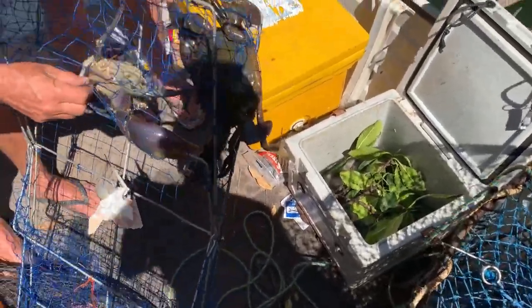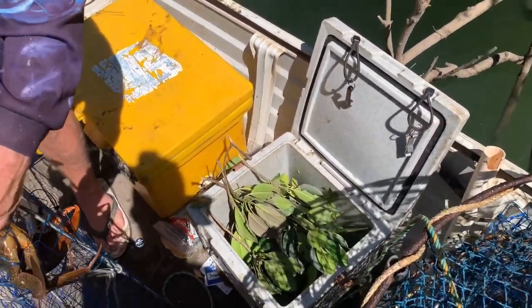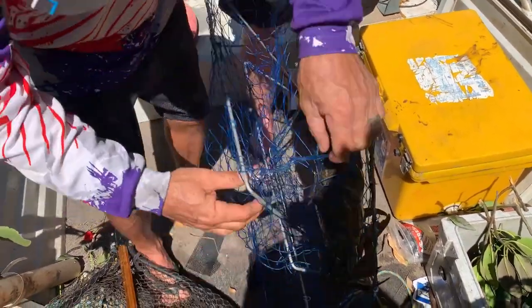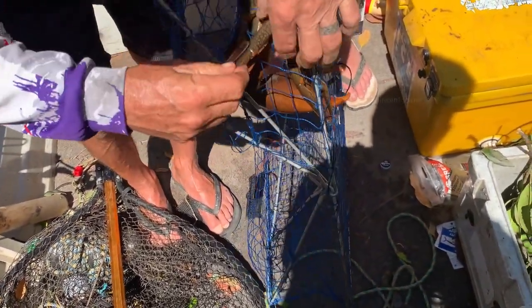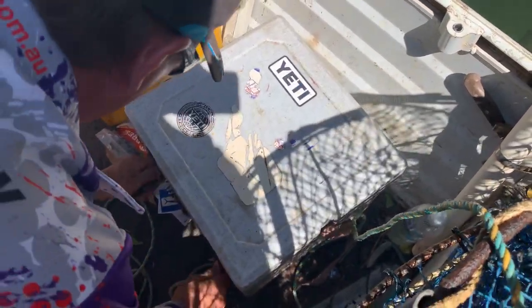Oh yeah, baby! Rob, this is how it's done! There were a couple of crabs caught in that crab pot. Both were well stuck in the net, and it was a real struggle for a while to get them from the pot and put them into the esky. Anyway, we finally did that, and they both were well locked in the esky.